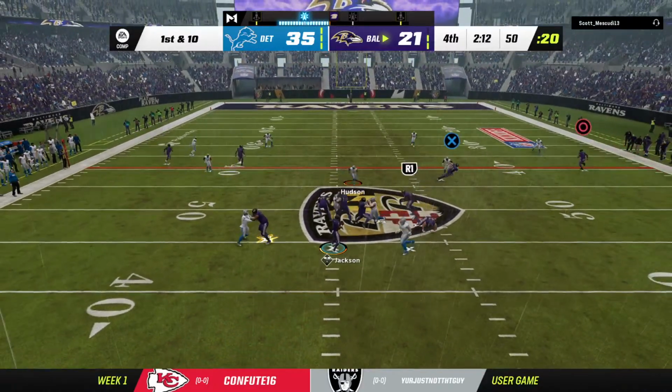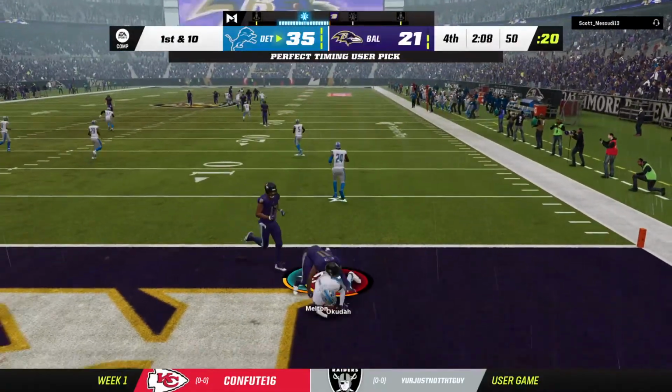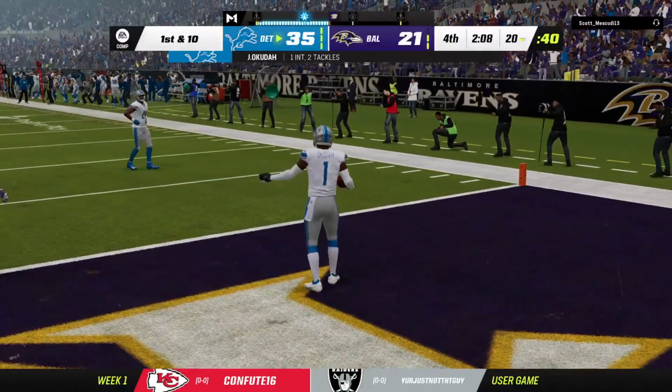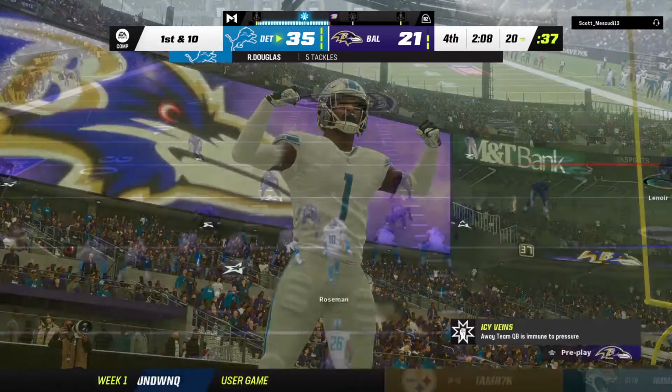From midfield now, here's Jackson. He's going to loft one deep left side here. And this is intercepted, and that should do it. Picked by Jeff Okudah. And the Lions are going to take possession here. It's a touchback, and they'll take over at the 20-yard line.